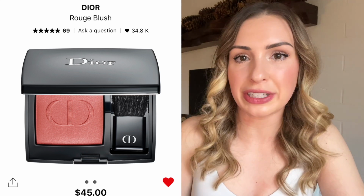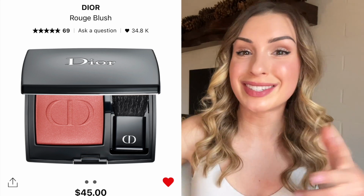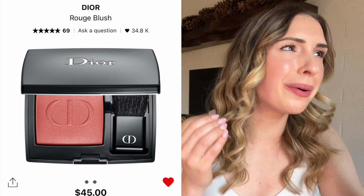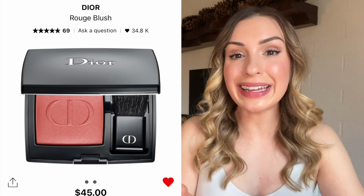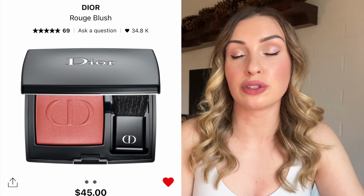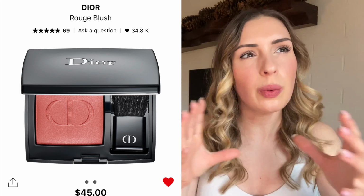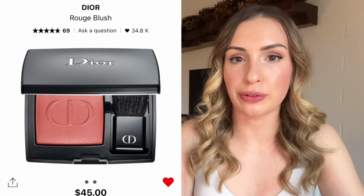There's really not many shades left, and I see them popping off the Dior website, but you can still get them at Sephora. They're kind of pricey, but they're so elegant and beautiful. And this shade, so many of you guys have asked me about this shade. This is like the perfect blush that goes with any look ever. It's neutral. It's not quite nude or brown, but it's also not quite rose. It is the perfect in between.